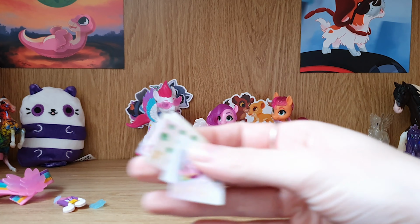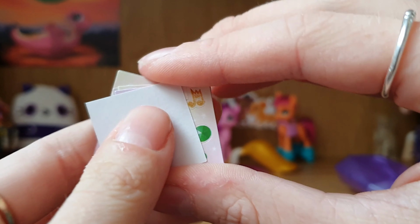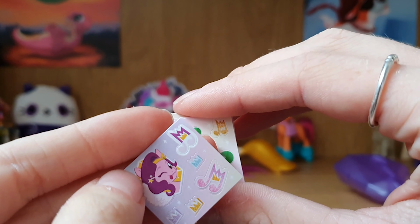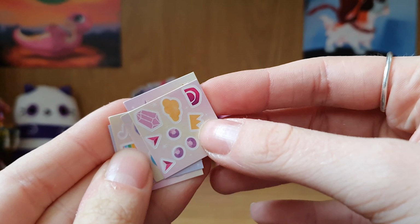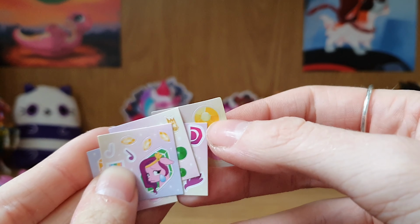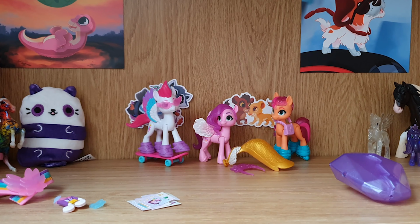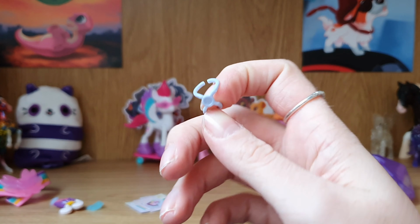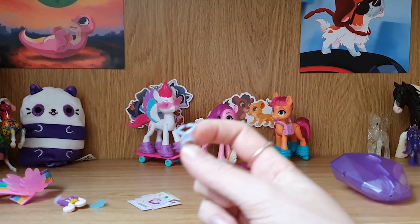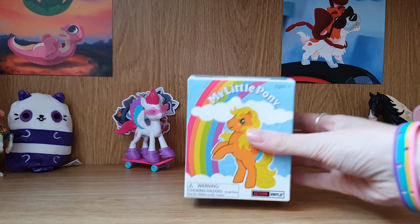Let's have a look at these stickers. Oh no, she's crying. That's so sad. Well, I did break her leg, but that's so sad. Oh, now she's happy again. Got some emeralds, other jewels, bigger jewels. Cute. I'm so upset about breaking her leg. I really didn't mean to do that. Oh well, she'll be fine. She'll be fine, guys. I'll also show you these little hoof cuffs. They'll go on each of her hooves. Look quite nice.